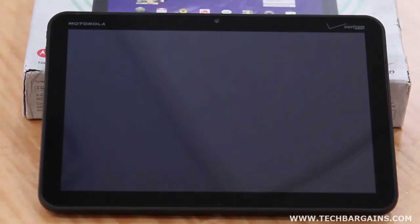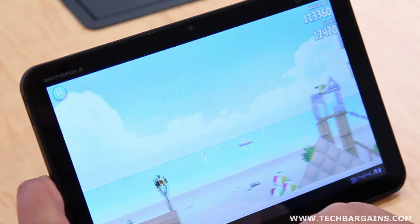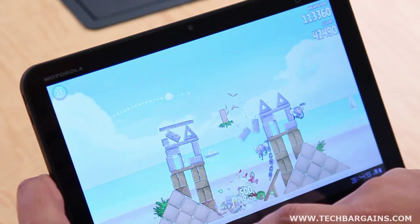That brings up another plus, which is that the tablet demonstrated excellent battery life. With light to moderate use of browsing, game playing, and listening to music, we saw more than 9 hours of battery life, which we think is probably typical of most situations of use for the Xoom.